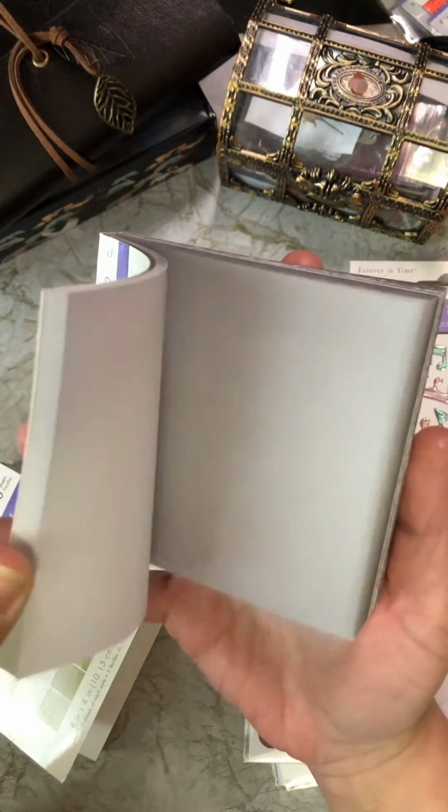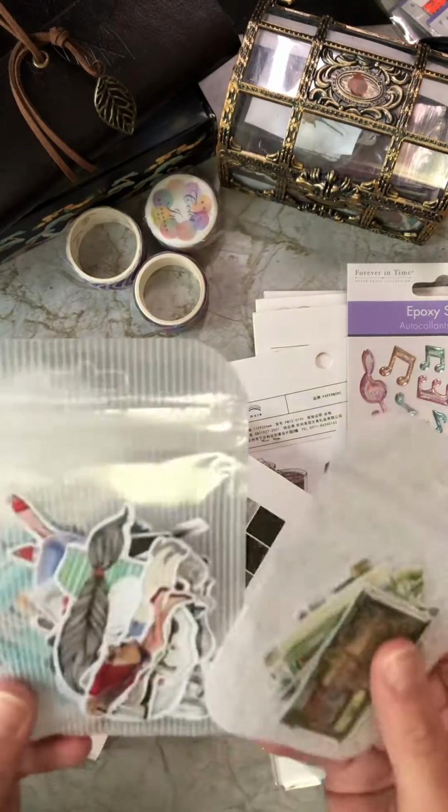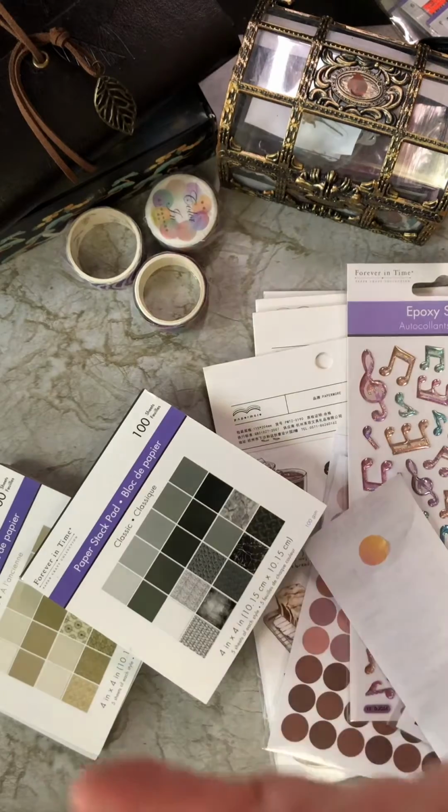I just found I didn't have a lot of plain paper. I do have some other cool stuff, but I think I'm gonna save it for another video.